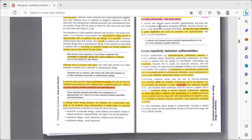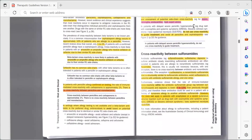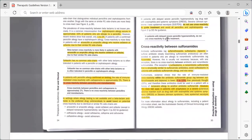Then in patients with delayed severe penicillin hypersensitivity, like if the patient has DRESS, Stevens-Johnson syndrome, or those fulminating reactions, do not use any cross reactivity to guide treatment and avoid all penicillins and cephalosporins.